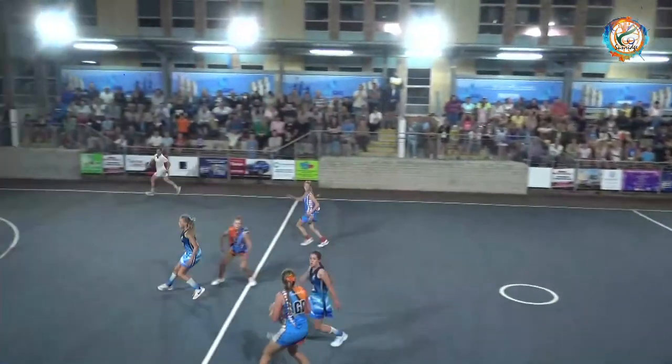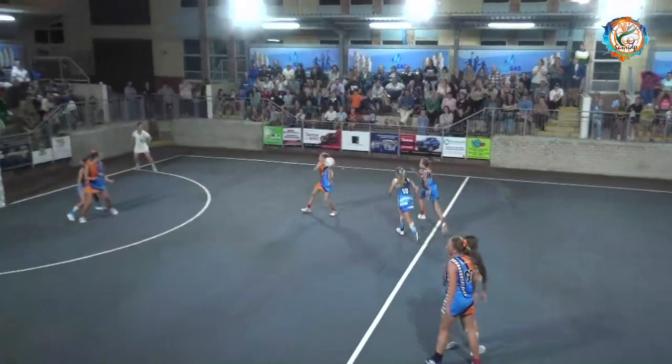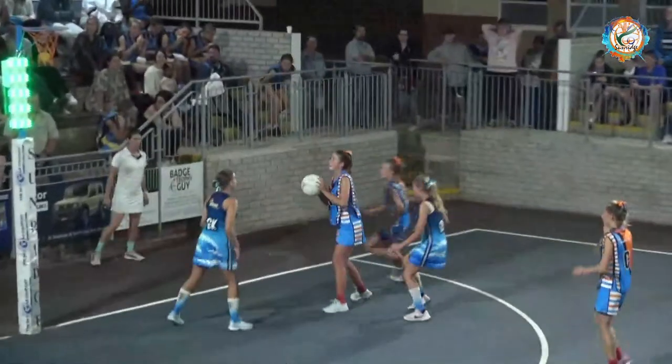The goalkeeper picking it up. Sunridge taking the ball down. The power play is still on. Can they score?